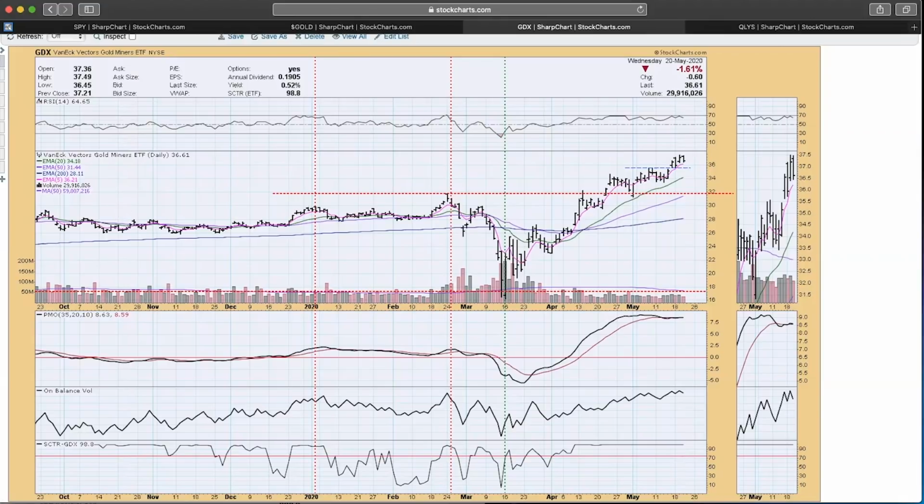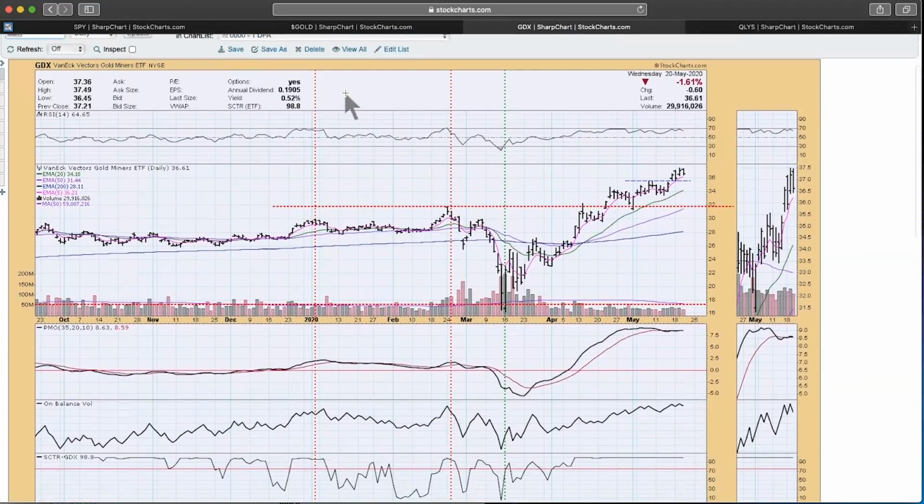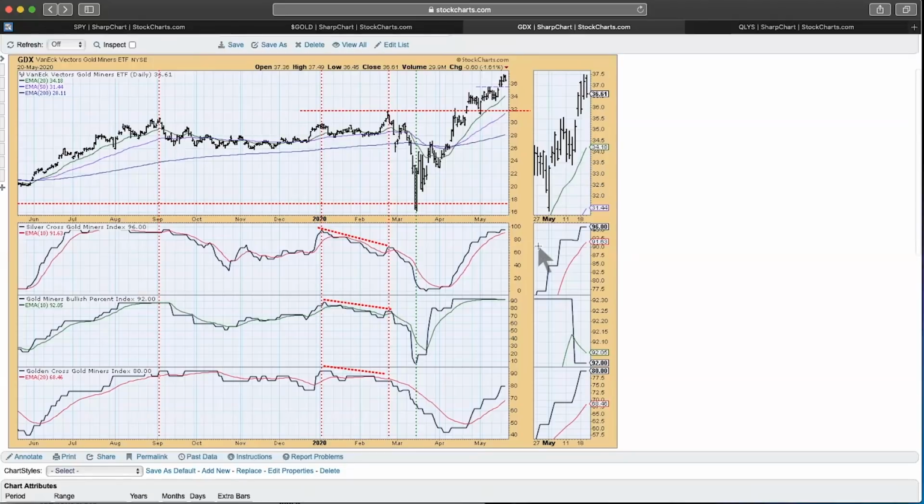We have a silver cross and a golden cross. I absolutely can get to that. That's what this was. Let me flip it right back up. There we go. And it's still looking good. You've got 80% of the gold miners right now with a 50-day EMA above the 200-day EMA. That would be a golden cross. So we have 80% of the gold miners right now on that golden cross.